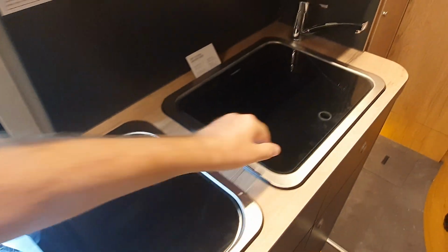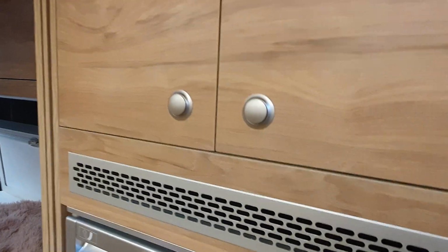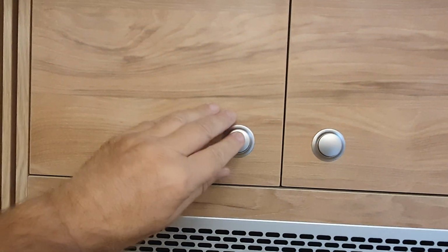Okay, in here we've got two burners, we've got a sink, we've got the fridge over here. Incidentally, it's the same fridge as I've got in my van, and I can't open it. I can't open the fridge, but never mind. I bet they've got something in there they don't want me to take.